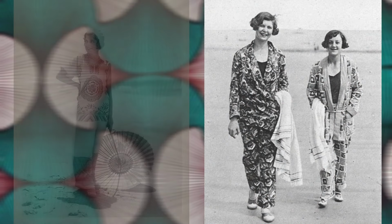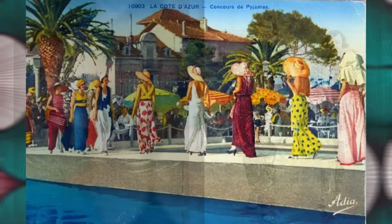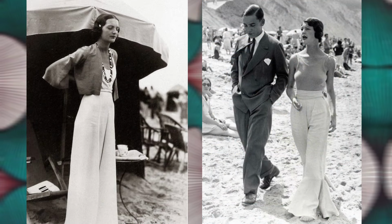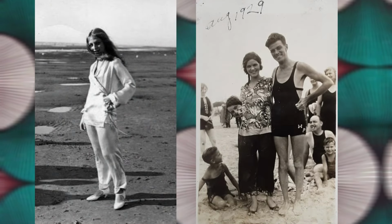As you have seen other trends in this era, I'm sure you can see how this trend came about. It mimics menswear style. It's an opportunity to add bright colors and patterns. It gave women a way to have more comfort and be more casual at the beach, but still add that fashion element to the outfit.